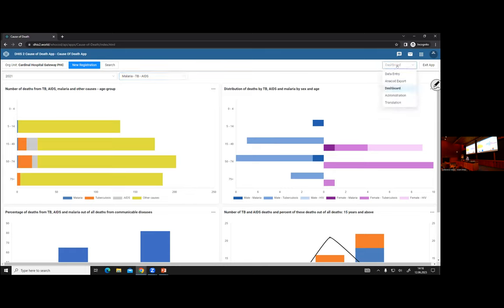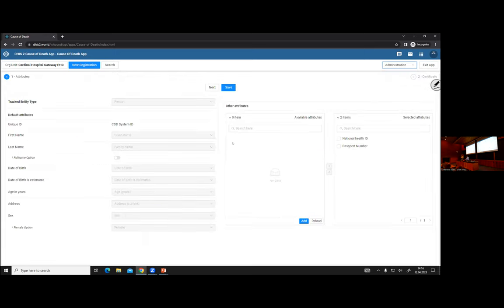After you install, you have all these things. I will quickly show the administration tool. For example, if you want to add other attributes, because every country wants to include different things, for example, the national ID or the addresses or information about who is collecting the data, those kinds of things can be configured by the system admin itself. You don't require any programmer to customize this application.